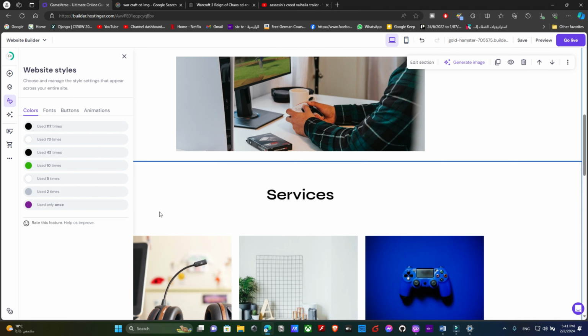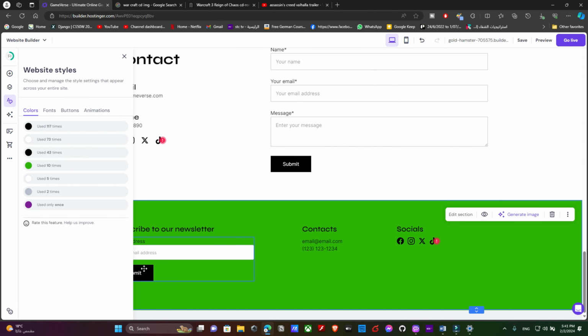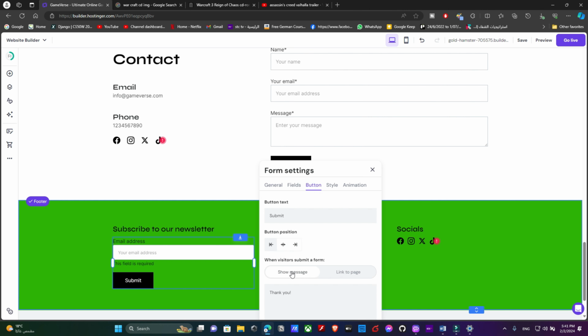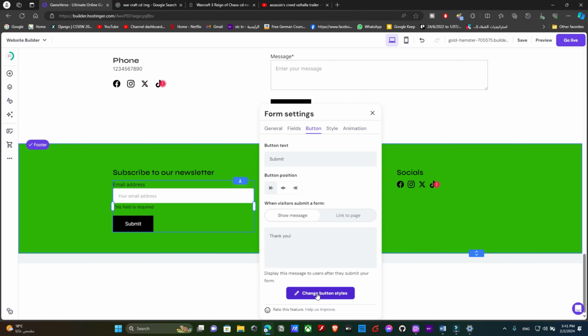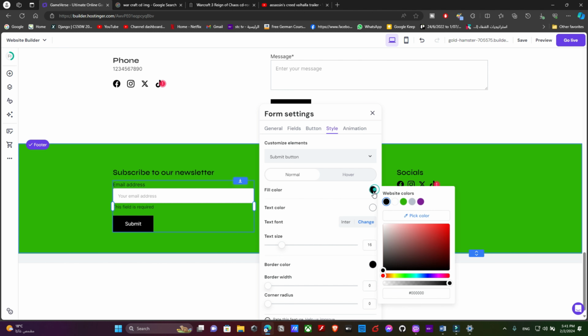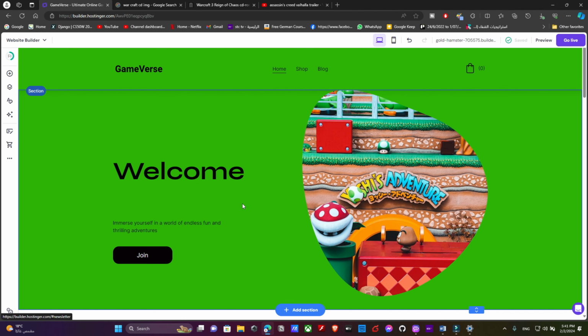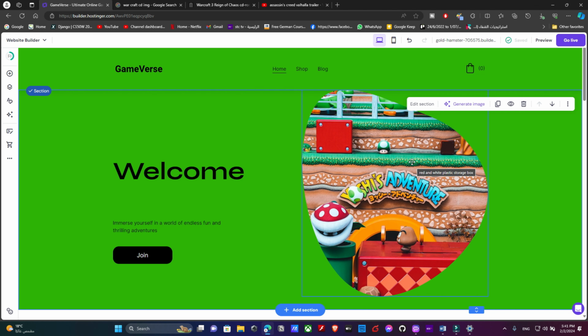And this way, I can go to something like this, and I can edit the form, I can edit the button, I can choose the same fill color. I'll find it here, so I'll just press like this, and it became the same color as my hover here. So that's very cool, actually.